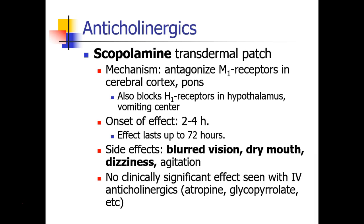Anticholinergic drugs like scopolamine are effective against PONV. The scopolamine patch is the most common form of administration. Scopolamine antagonizes muscarinic receptors in the cerebral cortex and in the pons, as well as blocking histamine receptors in the hypothalamus and the vomiting center. Now, a scopolamine patch takes several hours to start working, but the effect lasts for up to 72 hours. Side effects include blurred vision, dry mouth, dizziness, and agitation.